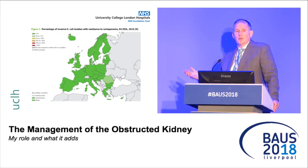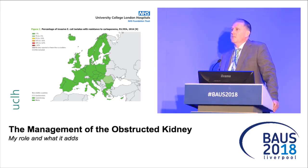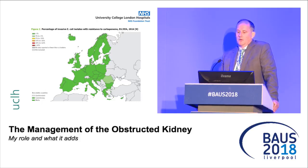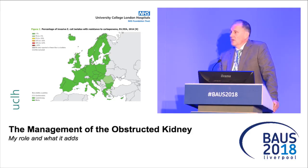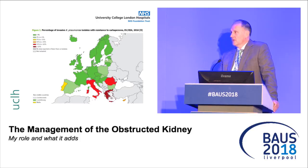I just want to point out, in terms of your organism, E. coli, if you look at this, these are invasive E. coli isolates with resistance to the carbapenems, so your meropenem, your imipenem, ertapenem, and this is from 2016. It was published just the other day. You'll see that actually for E. coli, everything looks okay.